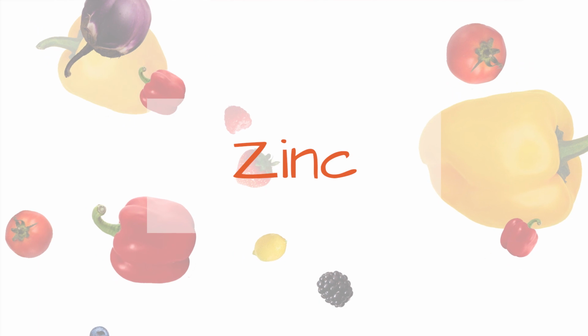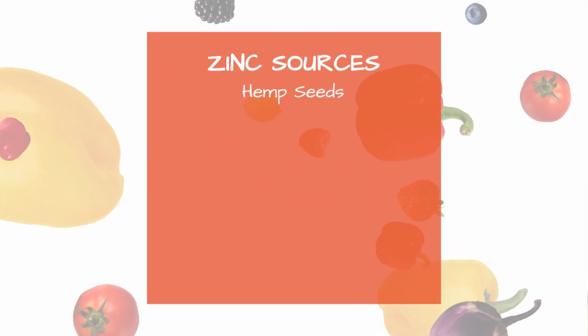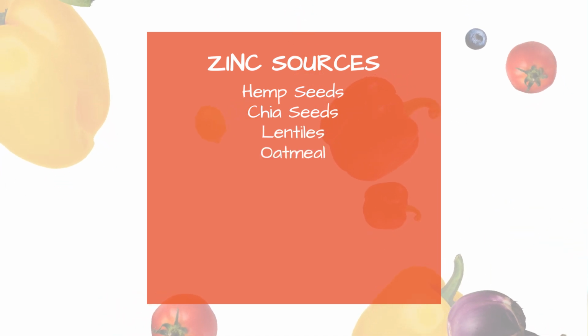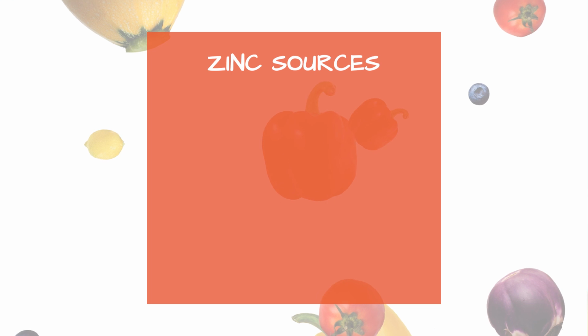Now we have zinc. Zinc is very important for the development of the reproductive organs and brain, and it's key for the evolution of the immune system. Some foods that are rich in zinc: hemp seeds, chia seeds, lentils, oatmeal, quinoa, black beans, green peas, avocados, flaxseed, asparagus. A child between the ages of 1 and 3 will need 3 milligrams per day.